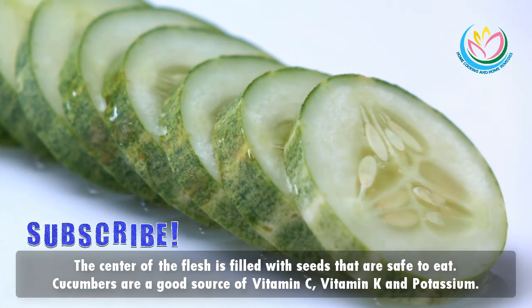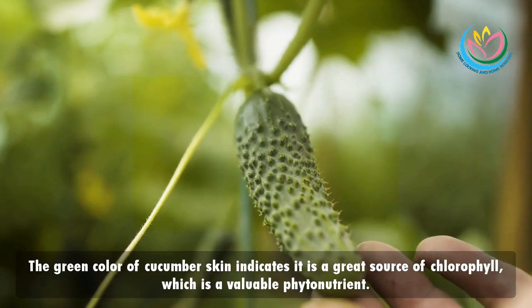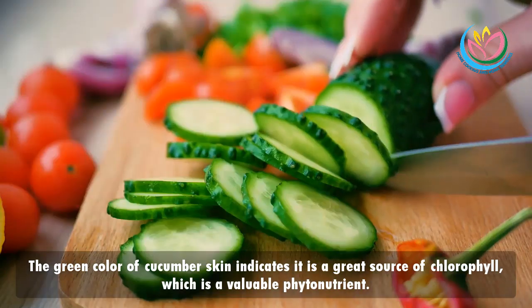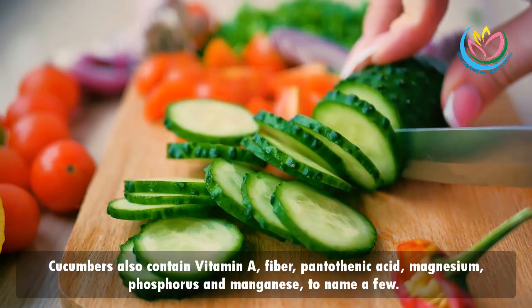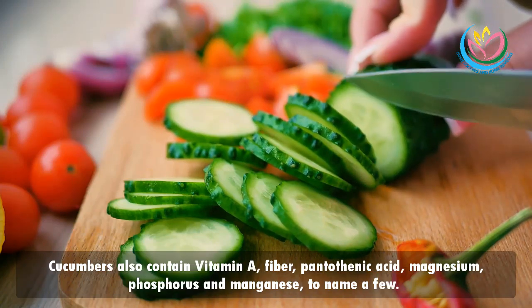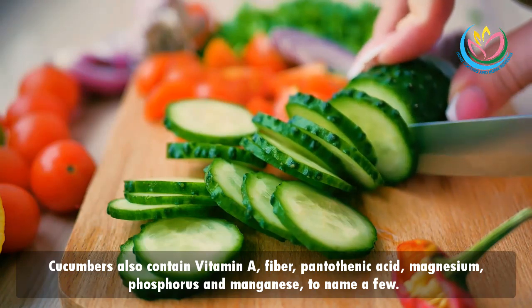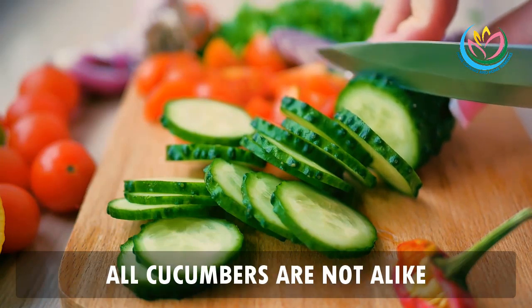Cucumbers are a good source of vitamin C, vitamin K and potassium. The green color of cucumber skin indicates it is a great source of chlorophyll, which is a valuable phytonutrient. Cucumbers also contain vitamin A, fiber, pantothenic acid, magnesium, phosphorus and manganese, to name a few.